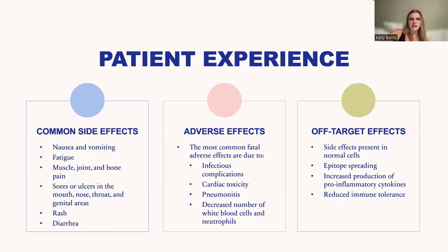For adverse effects, for infectious complications, these will consist of things like immune-associated pneumonia and acute respiratory distress syndrome, and decreased number of white blood cells and neutrophils, which is actually going to be an effect that would prevent a patient from continuing. The off-target effects that are expected from the drug as listed are all due to anti-PD-1, PD-L1 drugs, such as our drug, making T cells hyperactive, leading to anti-tumor activity in tumor tissues.